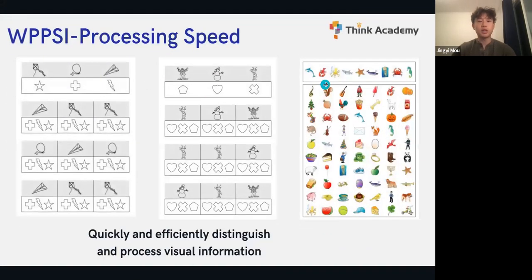Okay, now let's move on to processing speed. For this portion, your child will most likely be given a sheet like this, and they will be given items like a kite, a balloon, or a paper airplane, and they will be matched with a symbol. And for this part down here, they would need to match that symbol with the shape as fast as they can. This portion normally has a time limit of, let's say, 2 minutes, and they'll be gauged on how fast they can complete this as well as their accuracy. So this portion really tests how quickly and efficiently they can distinguish and process visual information.